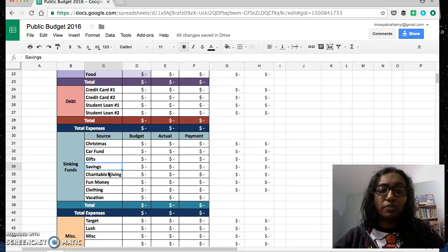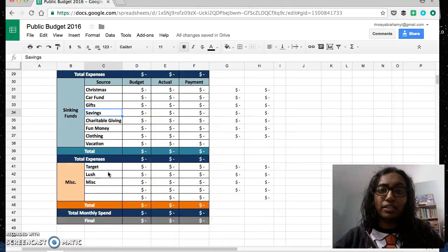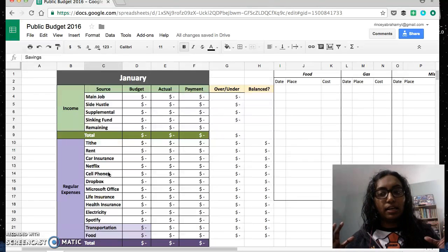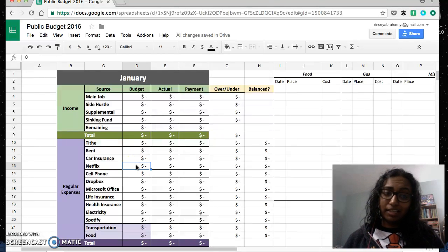If you are one of those people who buys their groceries as well as their toiletries as well as other things all in one location, it might be harder to estimate. But what you need to do is get an idea of where your money is going. Some of these will be easier than others. Obviously, Netflix is a set amount. Your cell phone bill is probably a set amount. So those things you'll be able to fill out easily in the spreadsheet.